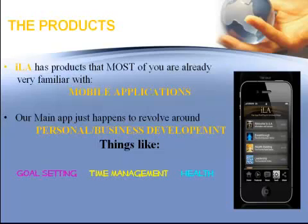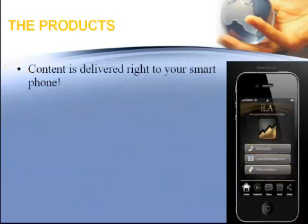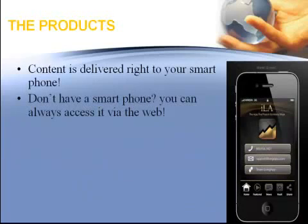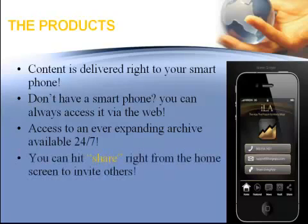Things like goal setting, time management, health, leadership skills, financial management, creative arts, parenting, motivation, sales. The list is endless. And I mean endless. Our content is delivered right to your smartphone. You may not have a smartphone yet. Don't worry. You can always access it via the web. You also have access to our ever-expanding archive, which is available 24/7 to all of our members.